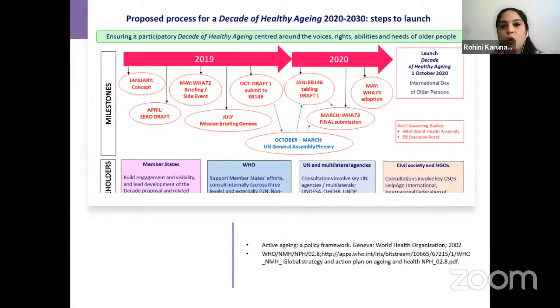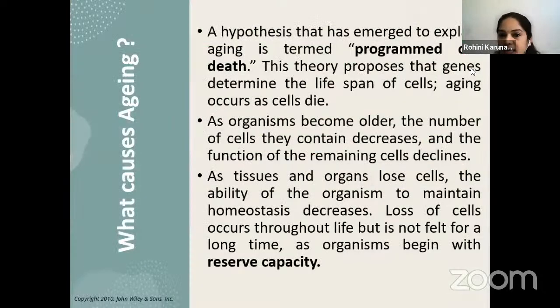Okay, so going into all this, we're talking about healthy aging and how nutrition fits into a healthy aging condition. We have all heard about the term programmed cell death. Programmed cell death is a hypothesis, a theory that proposes that genes determine the lifespan of cells, so aging occurs as cells die. We all grow older, we all celebrate our birthdays, but are we growing gracefully? Are we growing healthy? As you become older, the number of cells decreases. Therefore, your functioning also declines based on the cell function.